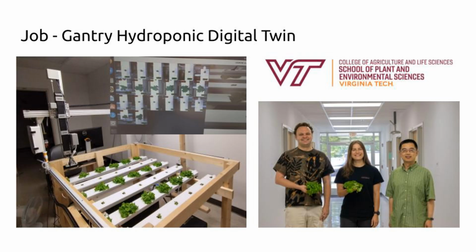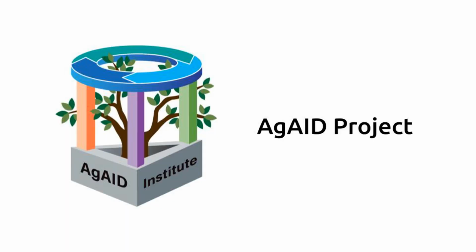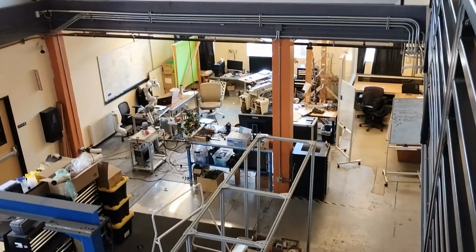Then, at the beginning of this summer, I was employed at Virginia Tech to install another gantry-style robotic system integrated with a hydroponic setup, enabling real-time plant monitoring and digital twin creation for predictive growth modeling. This brings me to now, where I've had the wonderful opportunity to intern with Joe Davidson at Oregon State University's Intelligent Machines and Materials Lab through the AgAID program.